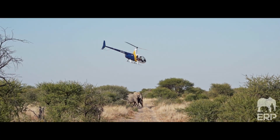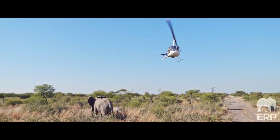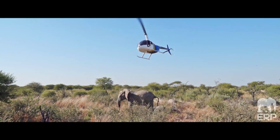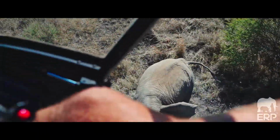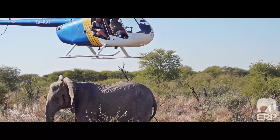This is part of a much bigger operation that ERP is implementing at the moment called the Great Karoo Elephant Migration, where we are moving elephants from overpopulated areas in the Limpopo province of South Africa to areas in the Eastern Cape province in the Karoo environment, which hasn't had elephants for over 200 years. So it's a massive operation for us. It's a very meaningful operation. It's really making a difference.